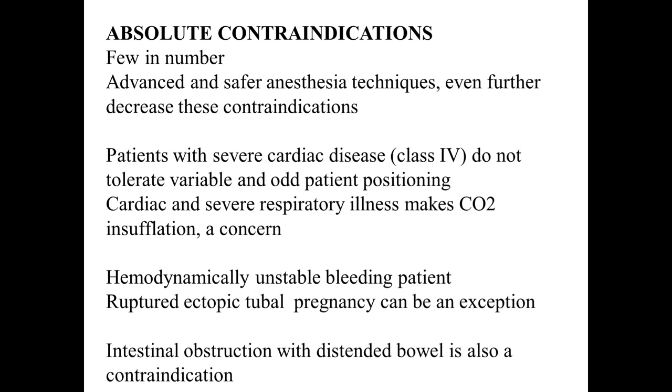So therefore, advanced and safer anesthesia techniques decrease this contraindication even further. That is the question of whether the patient is safe to be taken up for operation; only then will he be considered a safer bet for minimally invasive surgery. Now, even that aspect is being taken care of by anesthetists, where advanced and safer anesthesia is being offered. For patients who have severe cardiac disease who will not tolerate variable and odd patient positioning.